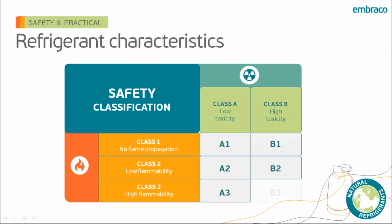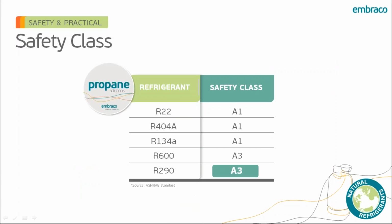So this is just a slide on the safety classification of the refrigerants. You have the flammability classes. Class 1, no flame propagation. Class 2 is low flammability, and Class 3 is high. And then you have Class A and B. Class A is low toxicity. Class B is high toxicity. Natural refrigerants are going to fall under A3 classification, so they're not toxic, but of course they are flammable. Something we definitely need to mention in this presentation.